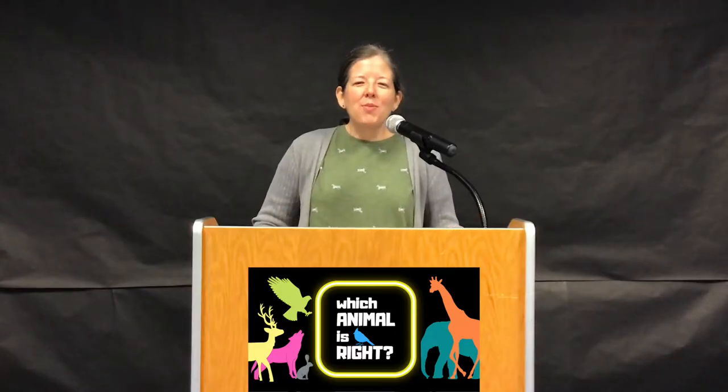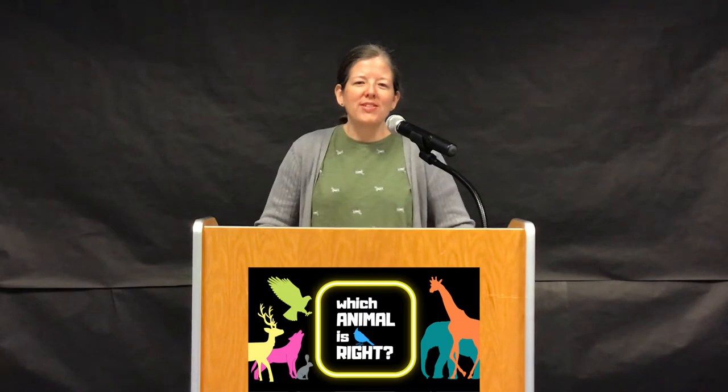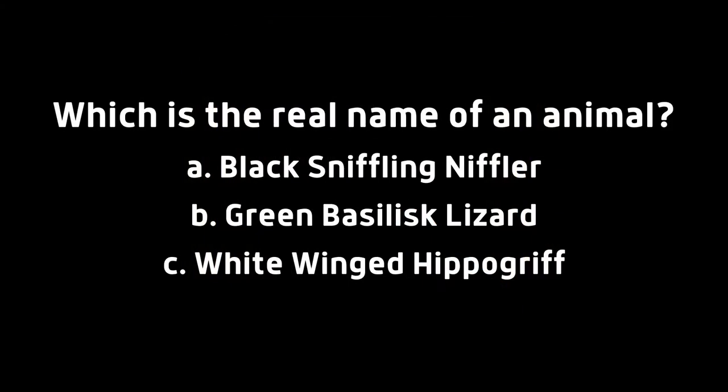Round one of our game is What's in a Name? Animals can have some pretty interesting names, and in this round, you will try to pick the real animal from a list of names that I will read to you. Let's play. Question one, which is the real name of an animal? A, the black sniffling niffler, B, the green basilisk lizard, or C, the white winged hippogriff?